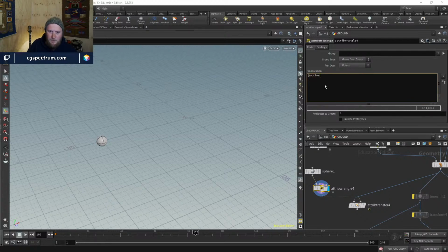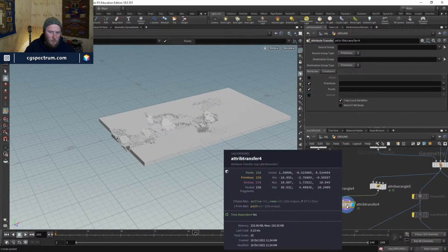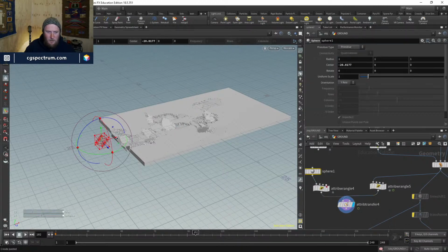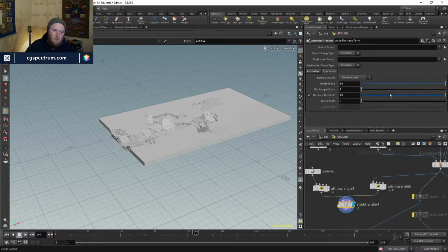At active, so i@active, make sure it's an integer. i@active equals 1. i@active equals 0. So it's inactive to begin with. And then we're transferring that active attribute on. It's on the pack geometry already. And we're going to expand this over time. So I'm going to choose active. And I'm going to start it at 0.